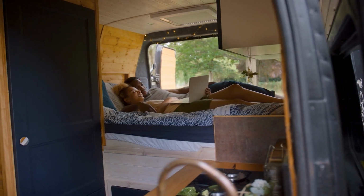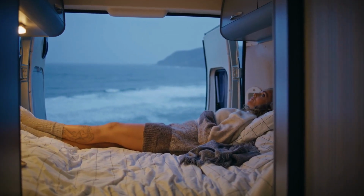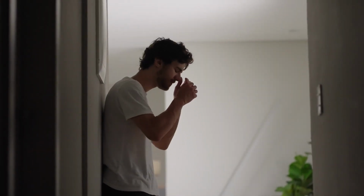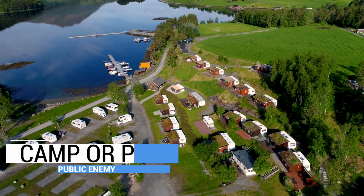Sure, style is nice, but comfort is everything when your teeth are chattering or your mattress feels like a frying pan. And since we're talking about aesthetics versus useful, here's something most people should stop. Treating a campground like it's Coachella is a fast way to become public enemy number 1.